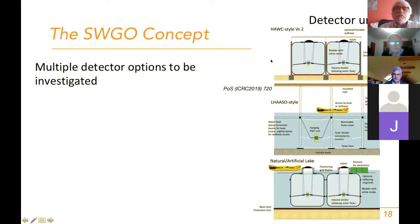One idea is to have tanks. If you are building in the desert, you will have tanks with water inside. The detection technique is that when you have a charged particle going through the water, it will create a chunk of light that you catch inside the detector. That's a simple idea. And you have two layers, one on top and one on the bottom, so you can see if there are electrons and positrons or muons, essentially.